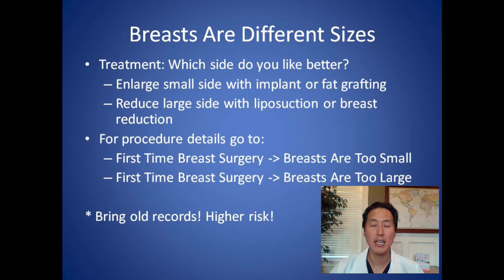So how do we treat it? Well, the first question that you need to ask yourself is, which side do you like better? Do you like the bigger side better, or do you like the smaller side better? If you like the bigger side better, then what you want to do is enlarge the small side, either using an implant or with fat grafting. Okay, so it makes sense. If you like the bigger side better, then let's make the smaller side bigger.